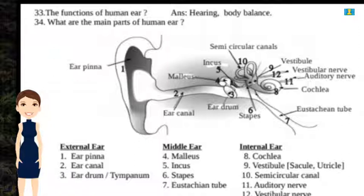What are the main parts of human ear? External ear: ear pinna, ear canal, ear drum. Middle ear: malleus, incus, stapes, Eustachian tube. Internal ear: cochlea, tubule, semicircular canal, auditory nerve, vestibular nerve.